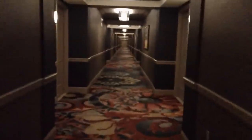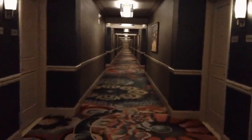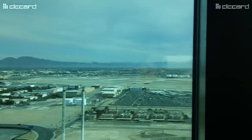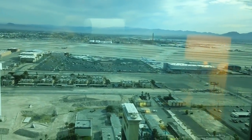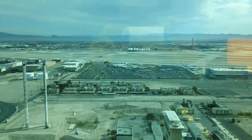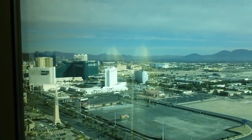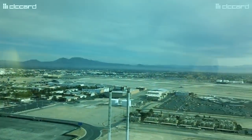Sorry state. Some of these elevators don't work, by the way. And it rests on former glory that I think is long gone. Oh, by the way, this is the new view. Full-on airport view, but sideways you get to see the strip as well. But the noise is what it is.